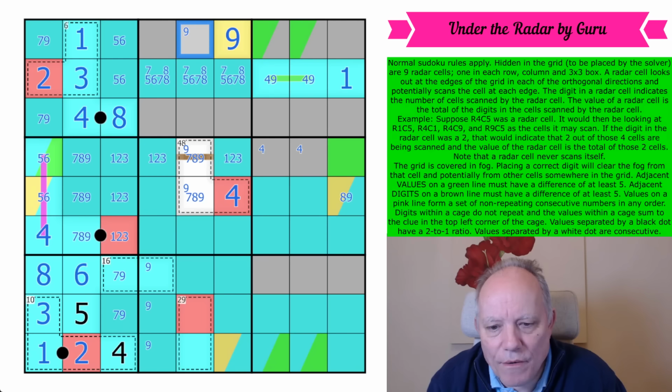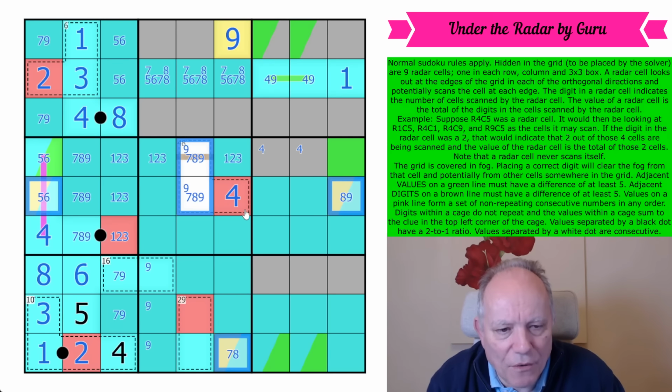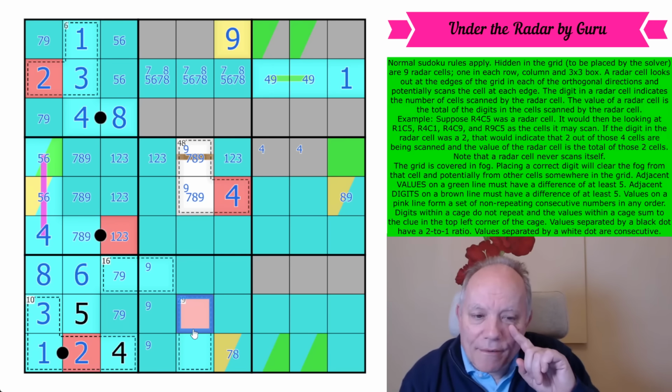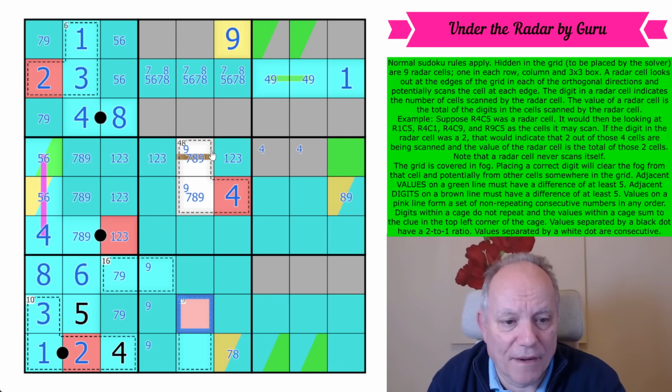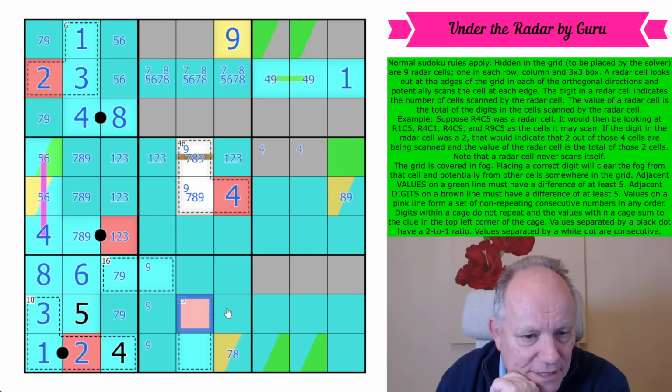And this is now obviously not a 9. This is 7 or 8. And there's still this blooming degree of freedom surrounding all of these cells. And maybe I can't resolve that yet, but I have got this far. That is a 4. This is a radar. I haven't thought about this 29 cage. It was just placing a radar cell that got me all of that stuff. And I'm very pleased with it, frankly feeling a little smug about those last deductions.